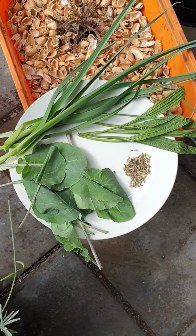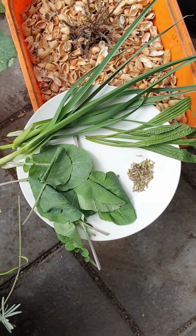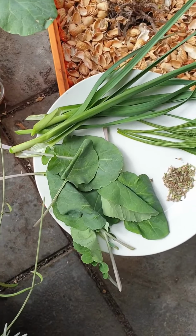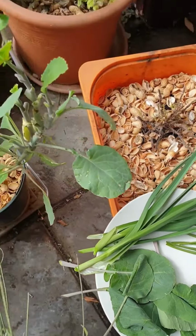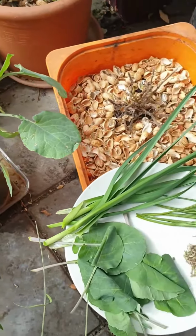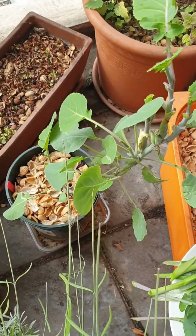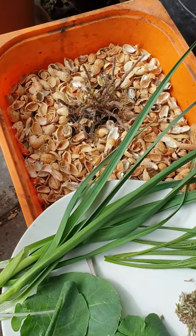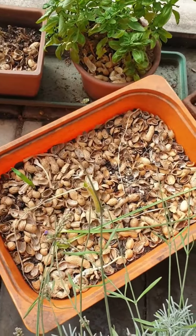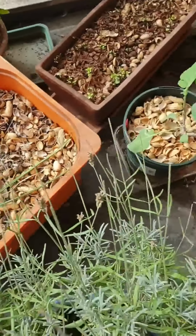Today is September 12th, and this is my harvest for today. This is the kale, and from here, I just cut it from there. This is, I think, the third or fourth time I've harvested from just this one plant. And this is the leeks that were over here. Hopefully I've left some stubs and it will grow back.